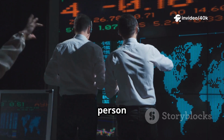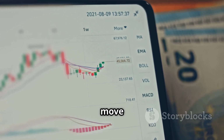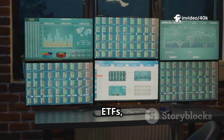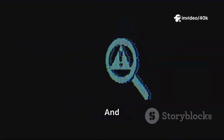If you're the kind of person who wants full control over every dollar, you might love the self-directed brokerage account. This lets you move some of your 401k funds to an outside brokerage and invest in individual stocks, ETFs, real estate funds, almost anything on the open market. But heads up, these accounts usually don't allow loans or early withdrawals until you move your money back into the main 401k, and only about 5% of people use this option.